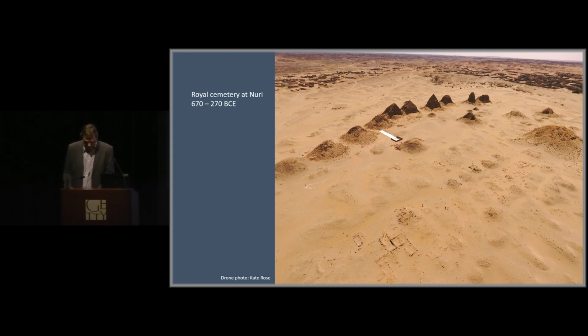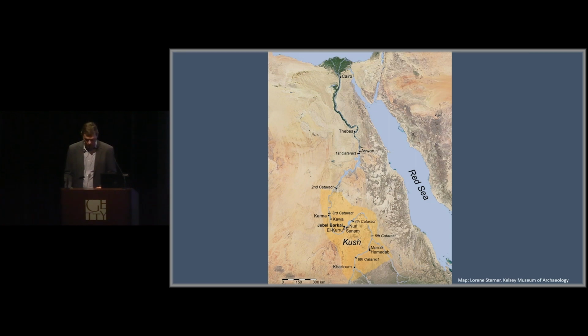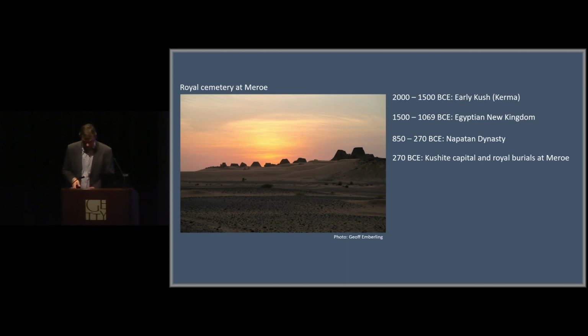Okay. So the next centuries, that is about 600 to 300 BCE, saw the gradual rise of Meroe, over 200 kilometers to the southeast of Napata. And by 270 BCE, the location of Kushite royal burials was also moved there, which begins, as Sarah said, the Meroitic period of Kush. And here is an image of those royal pyramids at Meroe.